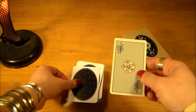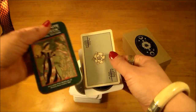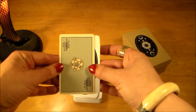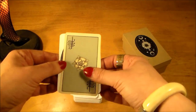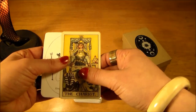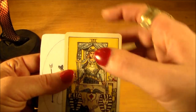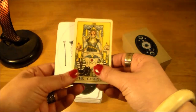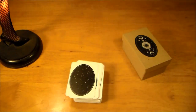So they're actually really close in size to, this is the one, the Centennial that comes in the tin. The US Games tin size cards. Look at that. They're pretty close. It's maybe like a half inch wider and they're almost the same length. The US Games tin has just a hair longer. But that's what you're kind of looking at here with this deck.